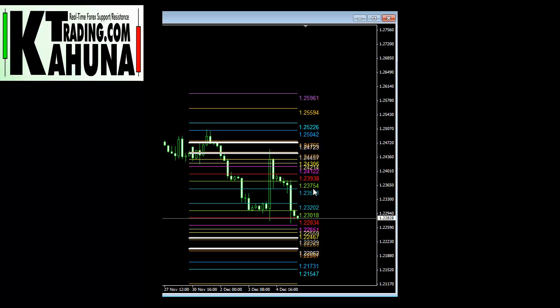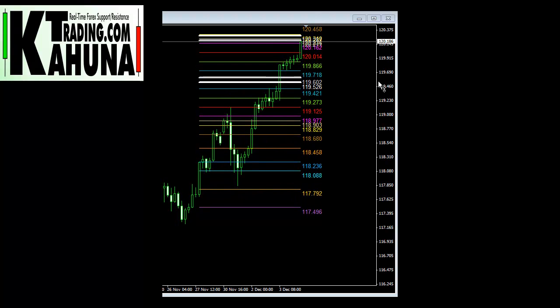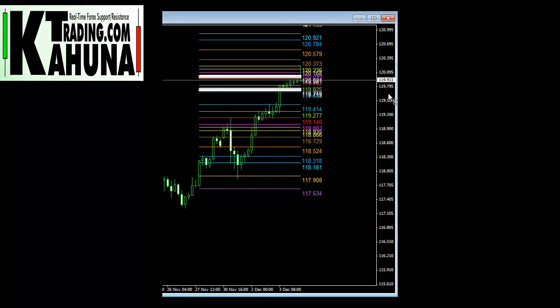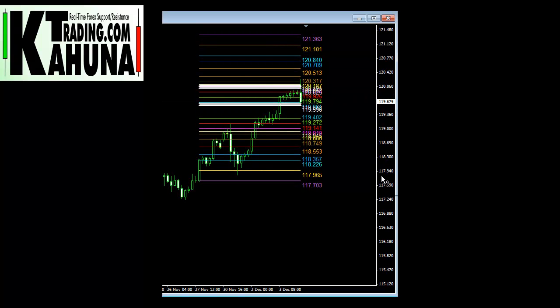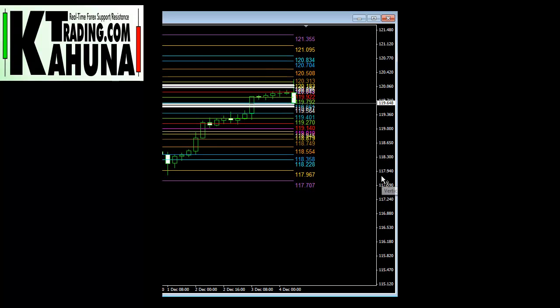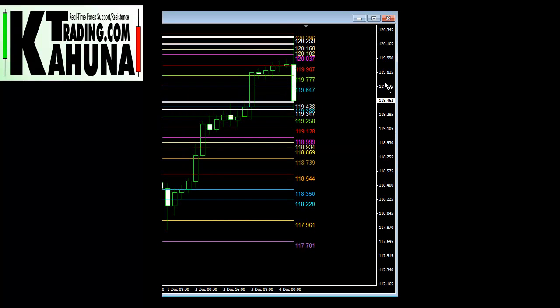Support, resistance lines, and most of these are pretty stable here. Just because of that big candle, we had a lot of response from the white and gray lines here. Pause. We're rolling on USD JPY H4, and let's see if we can zoom it in a tad here. Here we go.